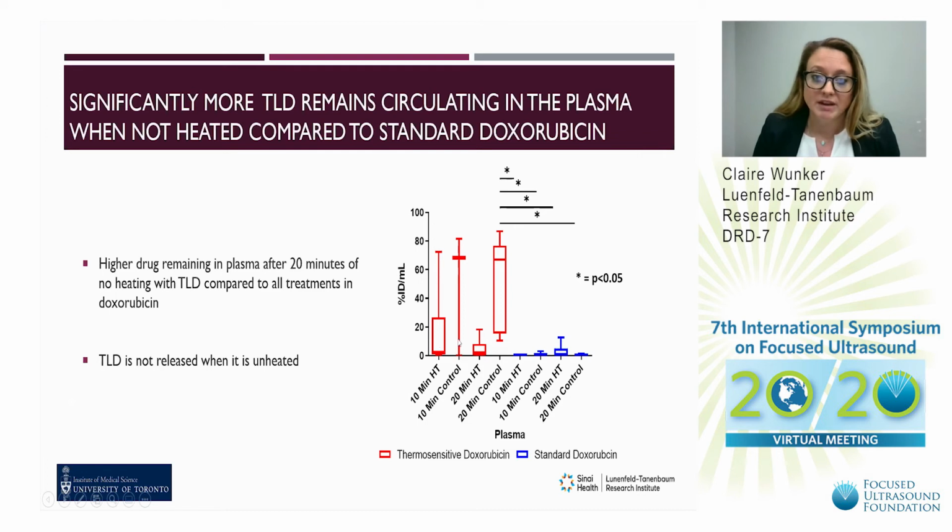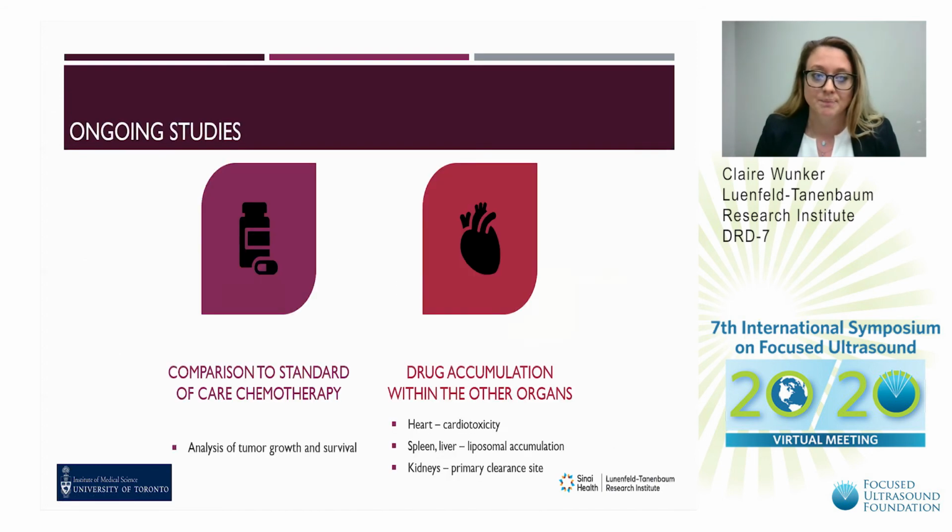Additionally, there was significantly more thermosensitive liposomal doxorubicin remaining in the plasma when it was unheated compared to all of the treatment groups of the standard doxorubicin. This shows that TLD is not released when it is unheated.